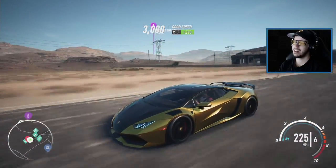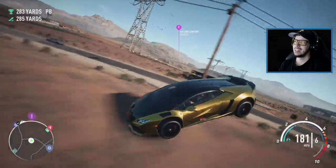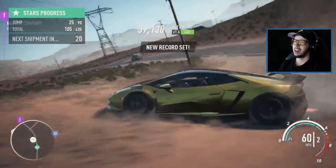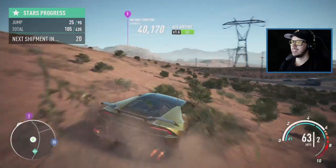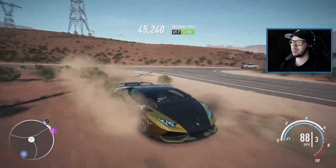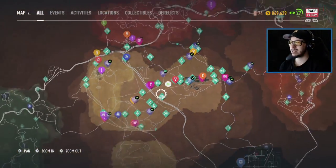I'm gonna hit into something, but I don't care. Holy shoot. That is beautiful. Owl on the hood. Should get the Drake symbol on the hood. That'd be pretty dope. Yo, let's do a race with this.